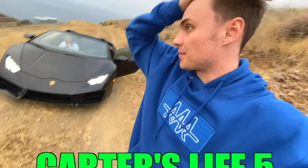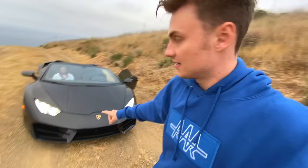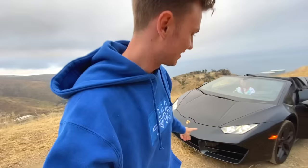I'm currently finding myself off-roading a Lamborghini Huracan in the mountains of Malibu, and this really wasn't as good of an idea as I thought. We're either gonna get stuck or we might get in trouble because we went past a lot of no trespassing signs and this thing is scraping on everything. But stay tuned for this episode and figure out how we got into this mess and how we are gonna get out.